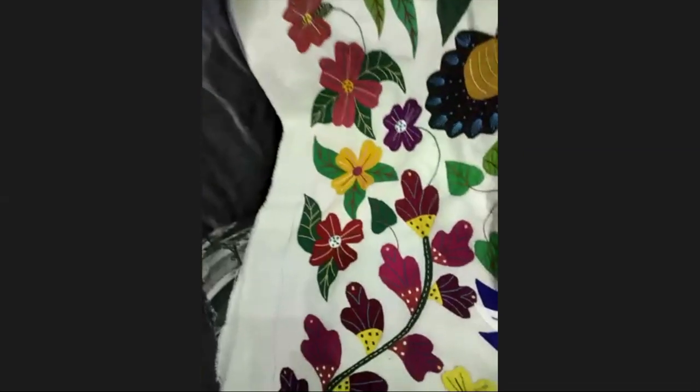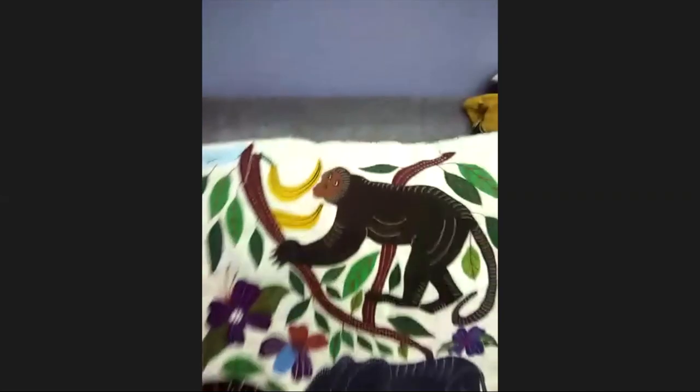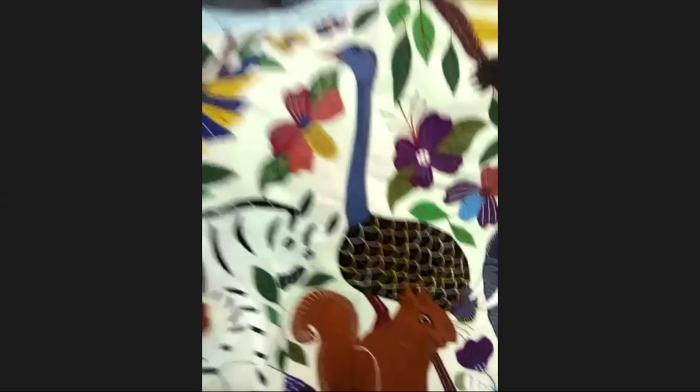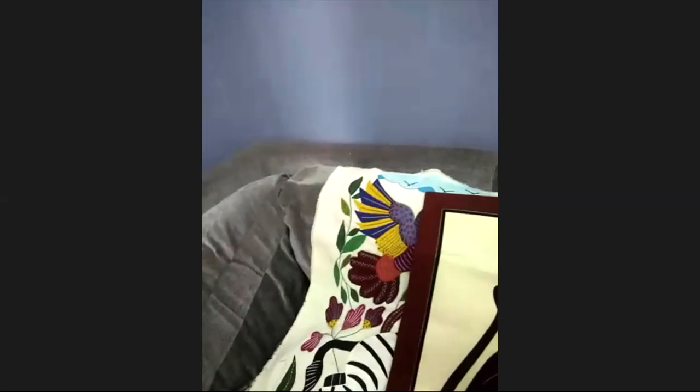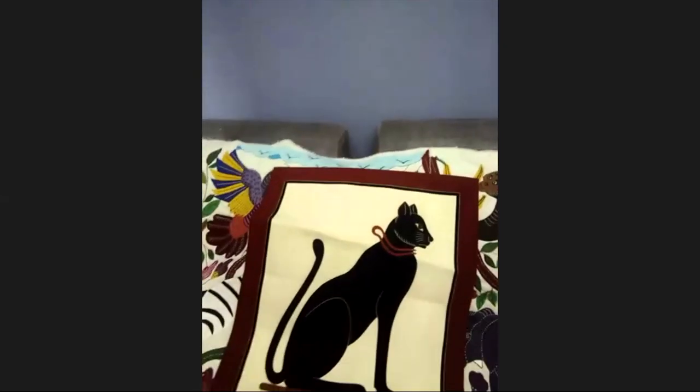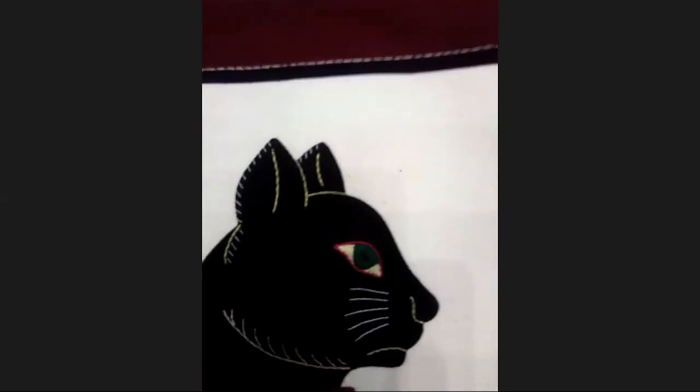Here are different flowers with different color schemes, bags. This is a zoo. And this is maybe a jungle, including elephant and zebra. And this is a pharaonic cat directly on canvas. It's very simple, but it requires a highly skilled person to make these details on the ears and eyes to be like this.